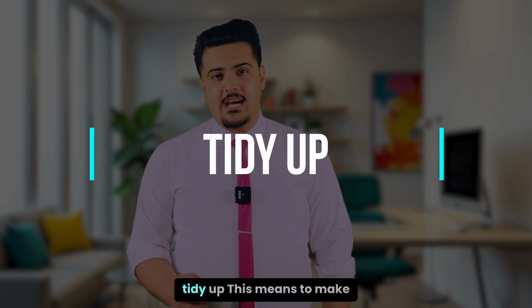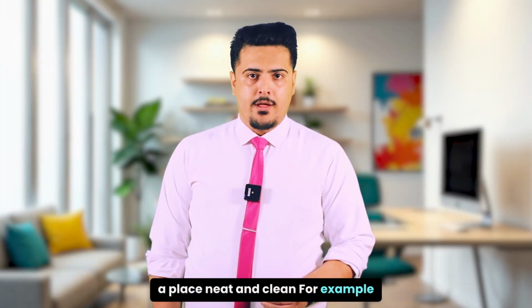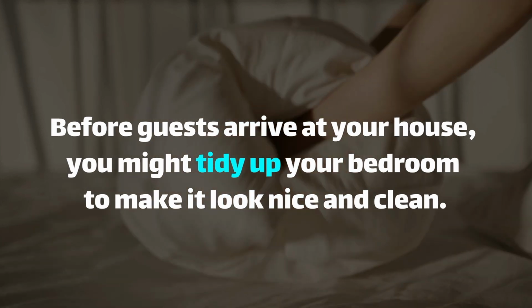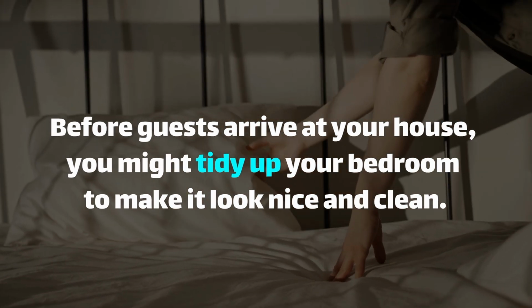Finally, we have tidy up. This means to make a place neat and clean. For example, before guests arrive at your house, you might tidy up your bedroom, right? To make it look nice and clean.